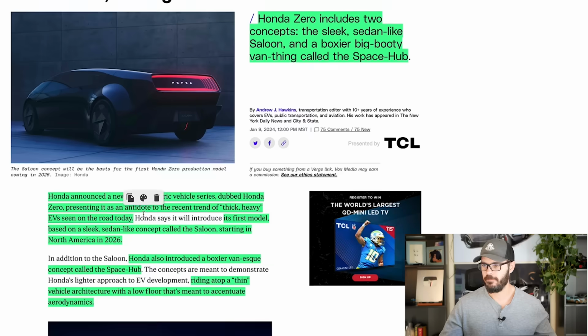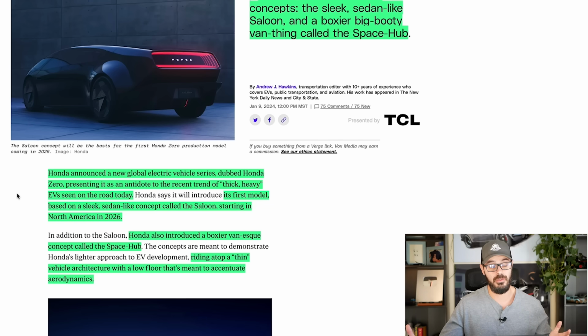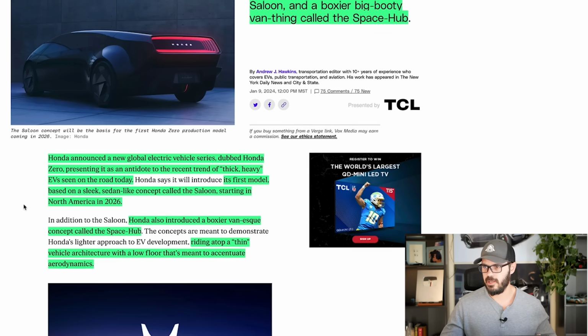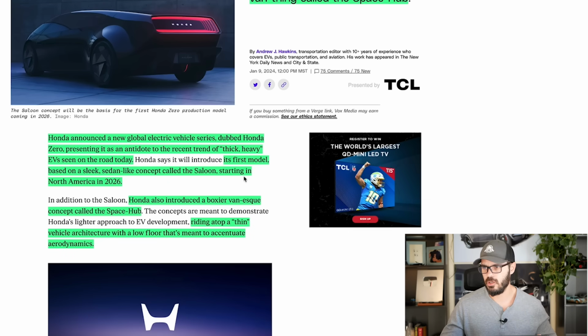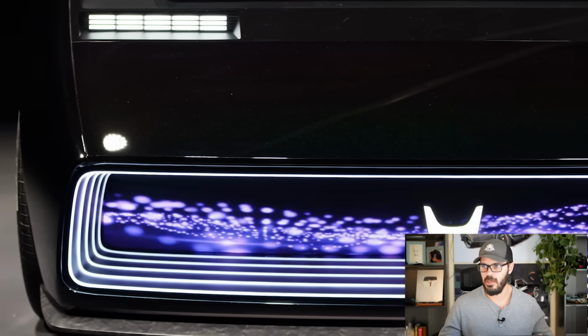Honda announced a new global electric vehicle series dubbed Honda Zero, presenting it as an antidote to the recent trend of thick, heavy EVs seen on the road today. And I think that's a huge problem with EVs. Very hard to get away from the fact that they are very heavy with all these batteries. Its first model, based on a sleek sedan-like concept called the Saloon, is starting in North America in 2026. So they only have basically a year to put this thing into production.